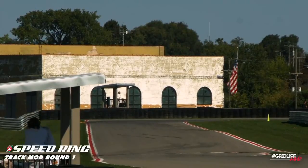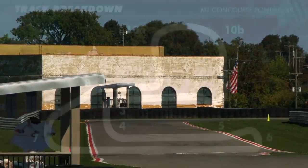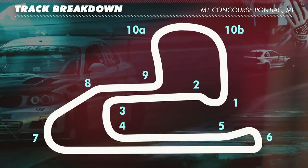M1 Concourse is a pretty new track, to be honest, only opening for business just a few years ago. The ground that we're standing on right now used to be an automotive manufacturing facility, first opened in 1905 and then grew and grew and grew. General Motors ended up with it and finally cut it loose in 2008. You can see there's essentially 10 corners here. You're looking at the graphic right now.